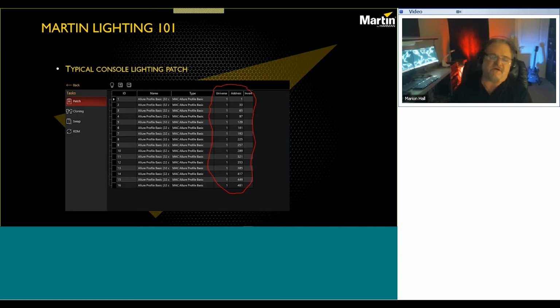Most of the consoles are smart and will auto patch for you and not allow the fixtures to overlap.